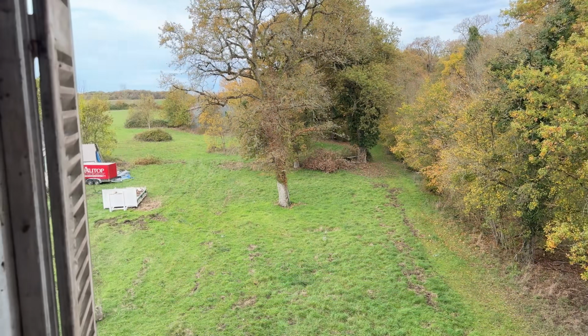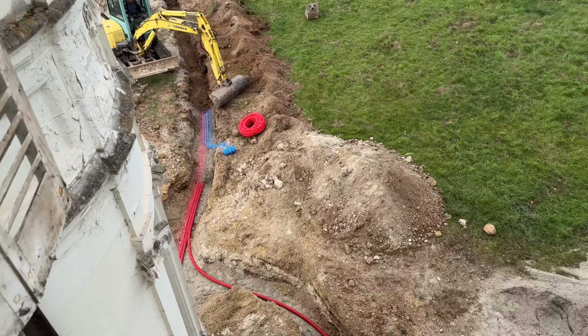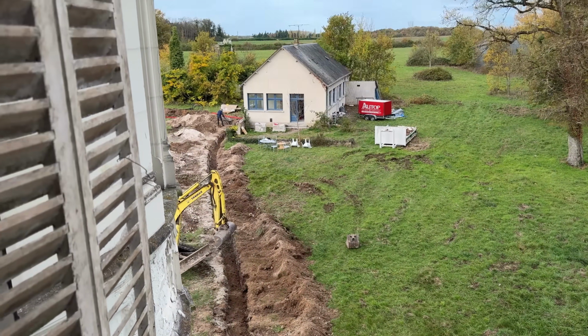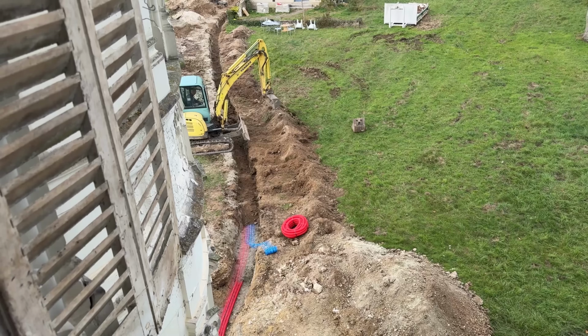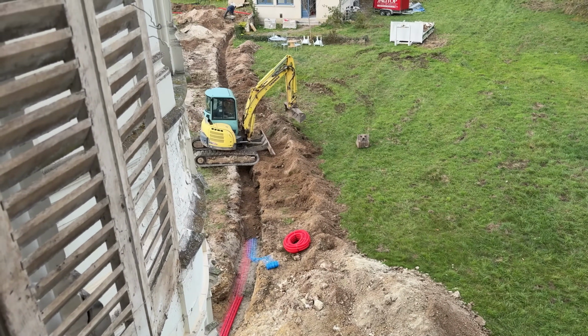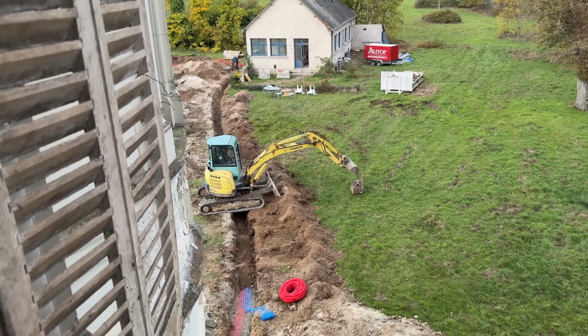What is going on? Big trenches. Water, electricity, all going to the chateau. It's crazy because yesterday there was nothing, then they dug everything. Tom helped put all of these pipes in, and today they're closing it up. That was so fast.